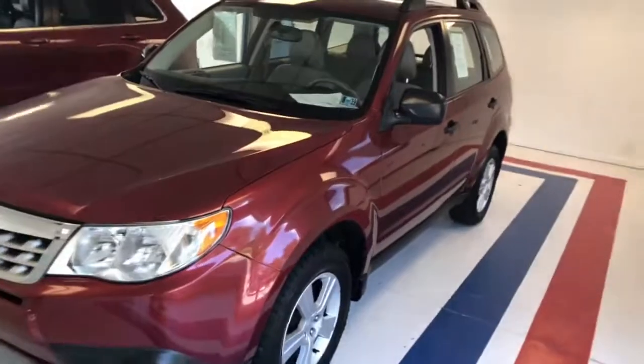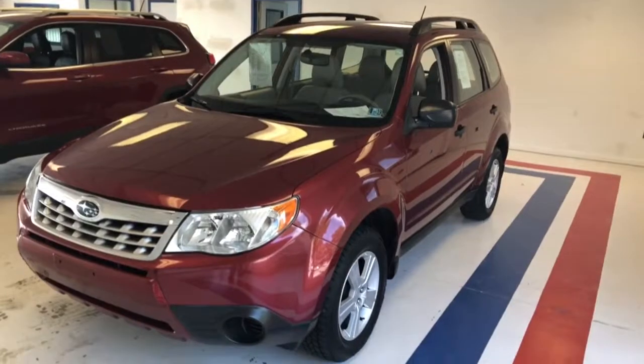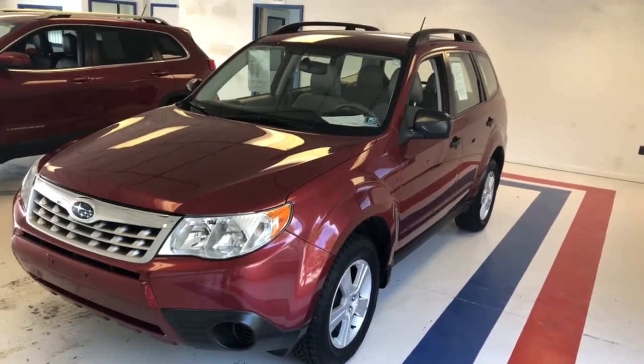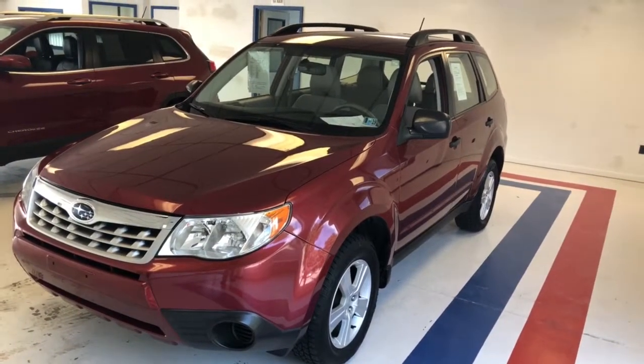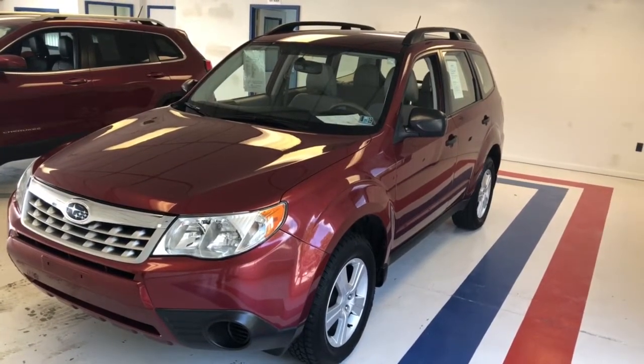Probably is out of its factory coverage now. May have a little bit of powertrain coverage remaining, but very well maintained. Like I say, a locally owned and serviced vehicle. If you're looking for a nice used car here, this is the one to look for.